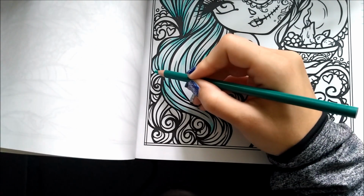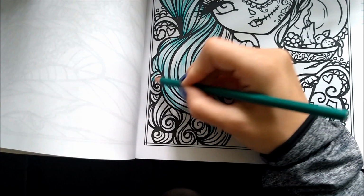Okay, now what about this little spot here? Anybody color that as hair?